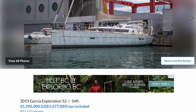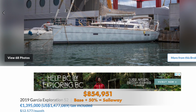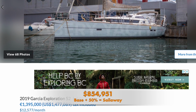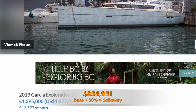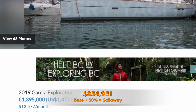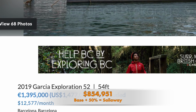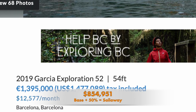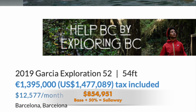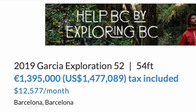And finally, the Garcia Exploration 52. Now this is a real explorer's yacht. $1.5 million, let's say, versus the 854 we're looking. But wow, you are getting a yacht that will go anywhere, and it's only, what, 3 years old? If I had the cash, I'd go the Garcia. Wow, that's unfortunate. The Nautitech isn't doing too well here.